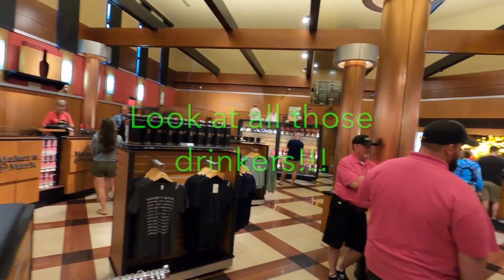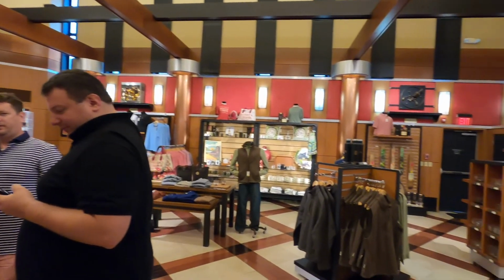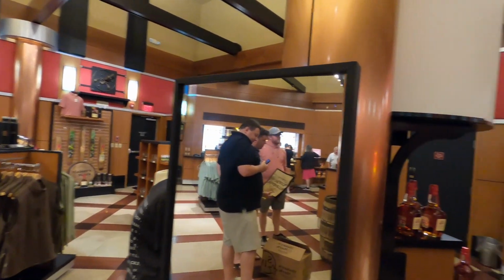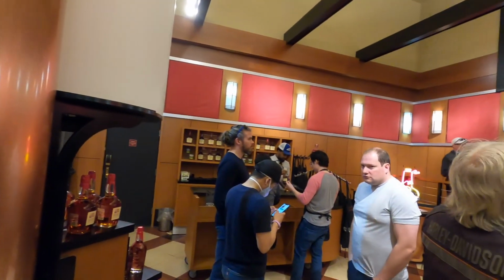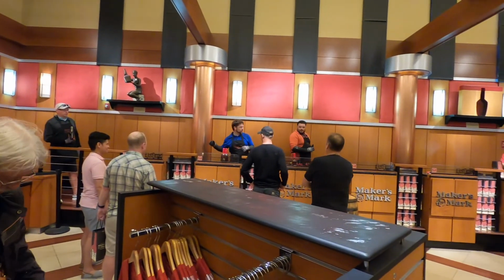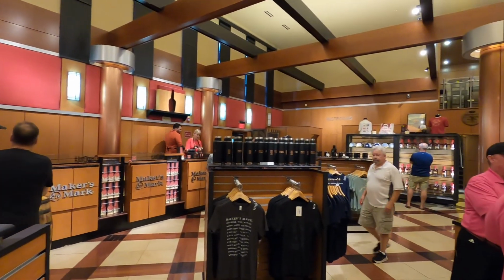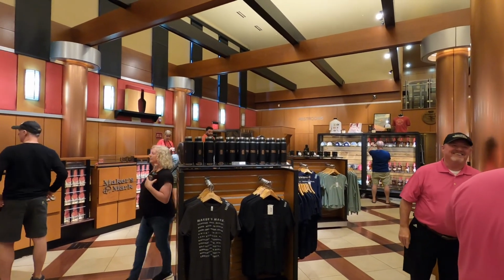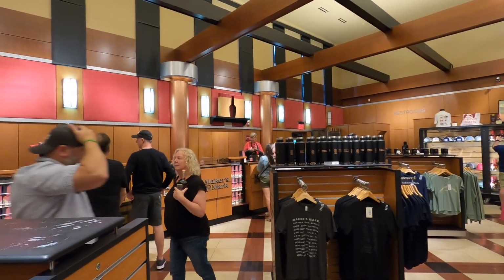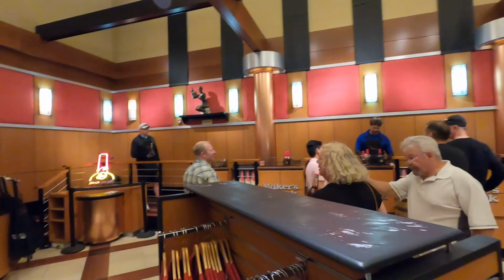And Gray Wolf is bringing you in here, and look at all the whiskey drinkers. There's a lot of whiskey drinkers in here. Dipping, tasting, drinking. And we're here at the Maker's Mark Distillery in Kentucky. And boy, there's a lot of whiskey drinkers around here.